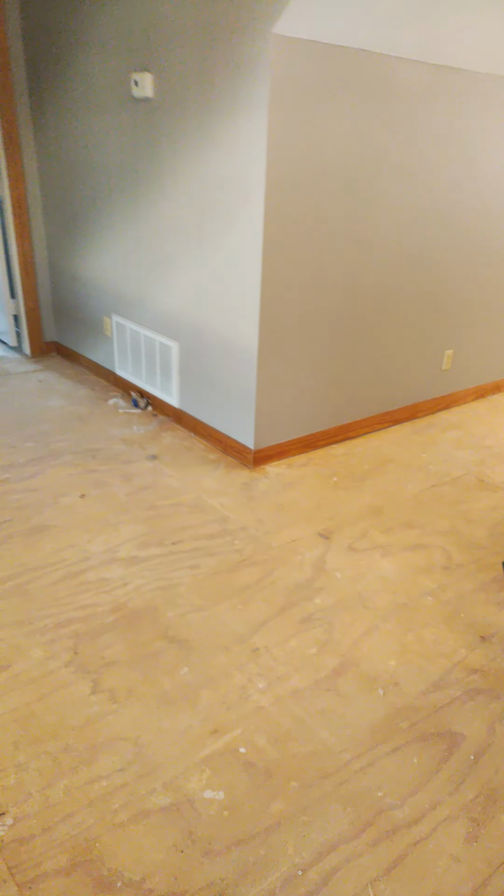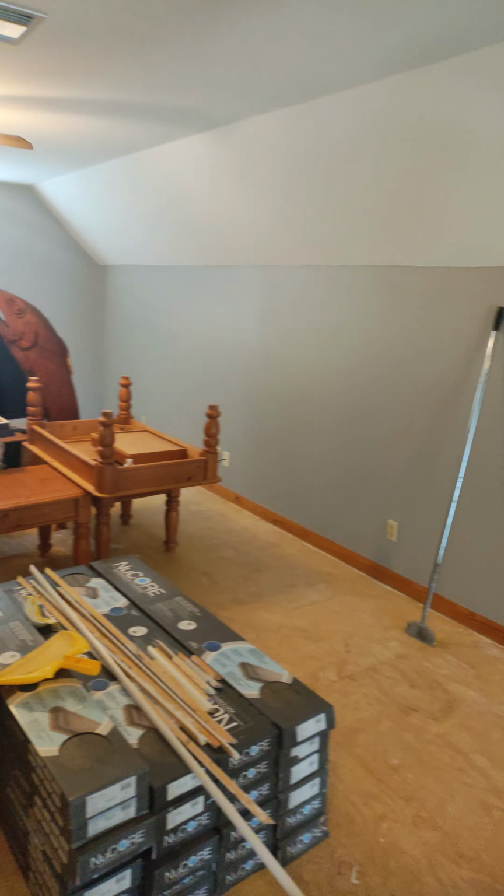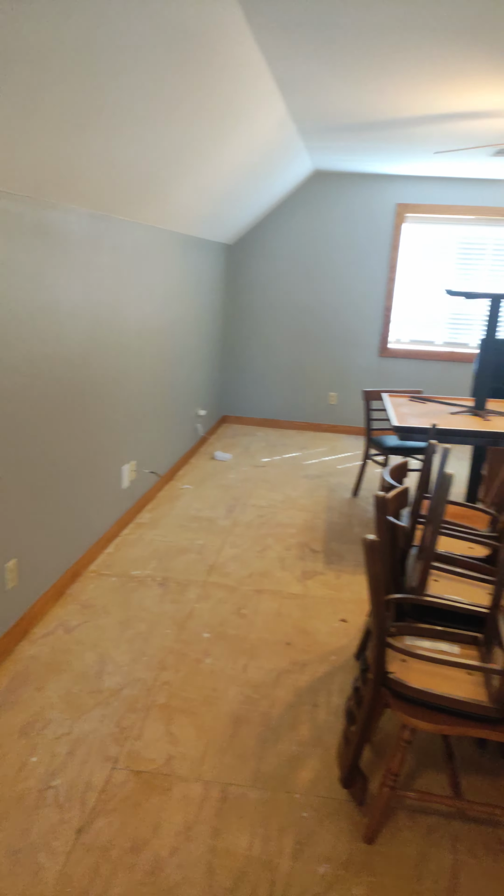Just a meet-up area, to chill out at whatever. Okay. Yeah, that's cool. They got another lounge area up here. Board games, all that stuff. That's cool.